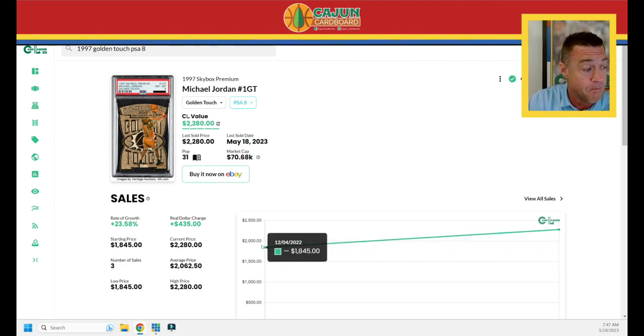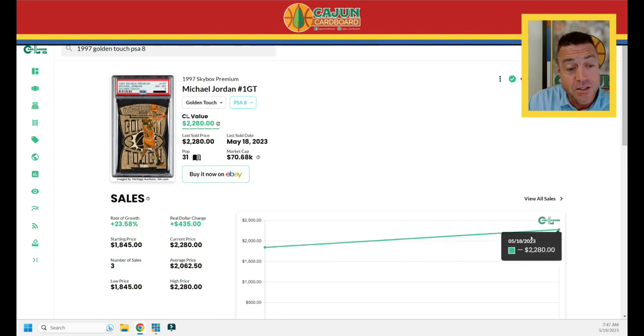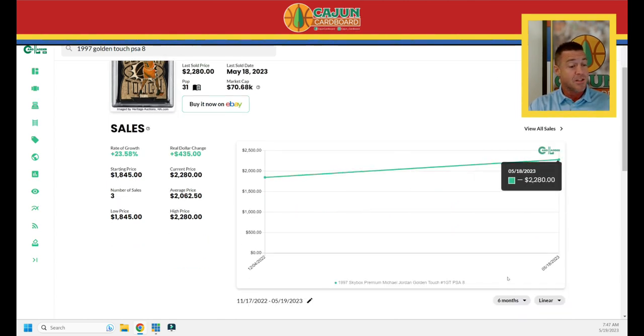I ran at this card. I didn't think I would have to go over 2,000, but it went over 2,000, so I lost. I really wanted and needed this card for my PSA 8 collection, and I thought I went pretty damn aggressive. I think I even pushed over $2,000. I did not get this card. So that card sells for $2,280.